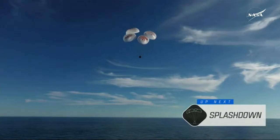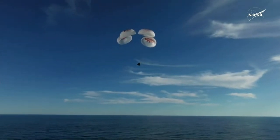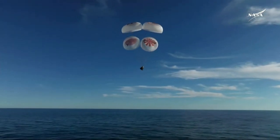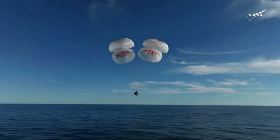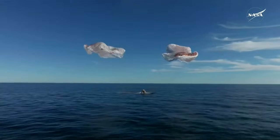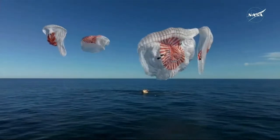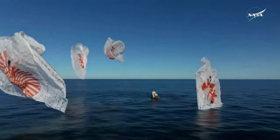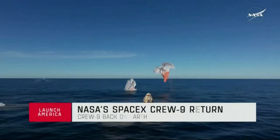As you can see there on your screen, continuing to monitor progress of the Dragon spacecraft. And we're going to stand by for splashdown located in the Gulf of America off the coast of Tallahassee, Florida. And splashdown, Crew 9 back on Earth. And SpaceX Freedom, splashdown. Good main release. Copy, splashdown. We see main chutes cut.